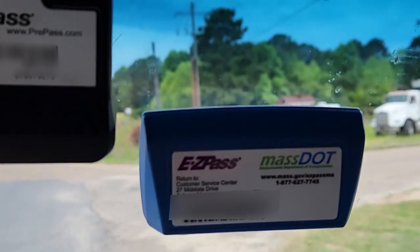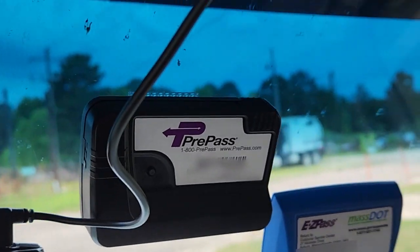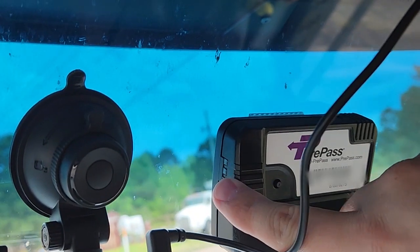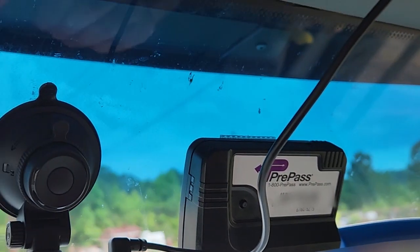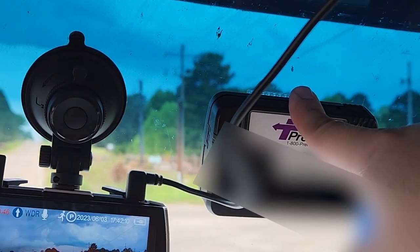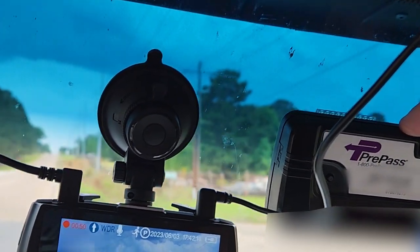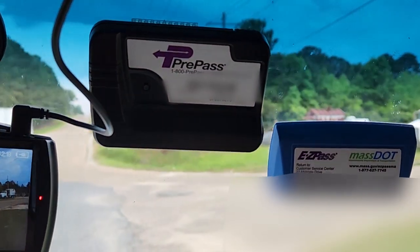Basically, easy pass pays for a lot of your tolls, and the pre-pass has little lights here on the side. It's got a green light that lets you go past the scale, and a red light that basically means pull into the scale. This is good for almost every state, but I haul hazmat, so in the state of Ohio and Arkansas, even if you get a green light, you still got to pull into the scale. That's just the way it is.